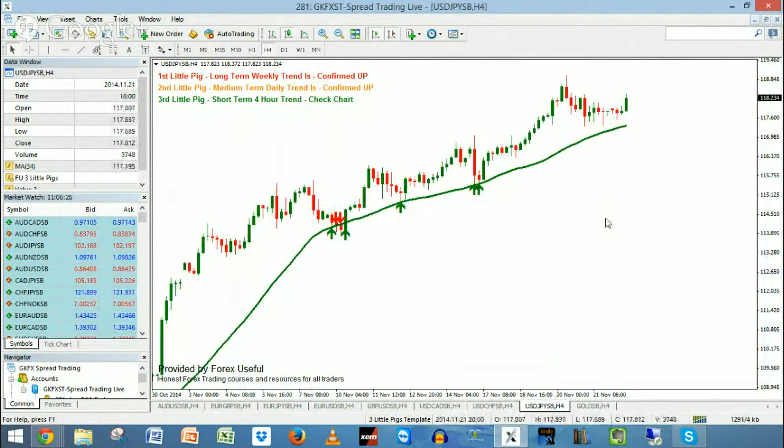USD JPY, this is a nice trade, taken back here on the 10th of November. The entry was around 114.68, something like that. And basically we've run up here now to, I think it's, what is it? It's something like 250 pips. So just keep on trailing the stop.